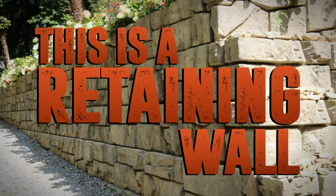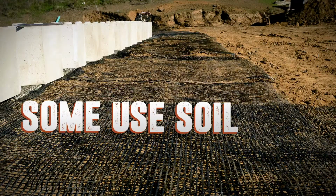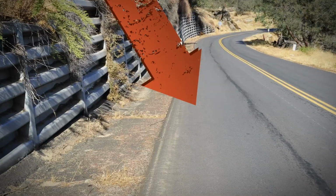This is a retaining wall, so's this, and this. Some use gravity, some use soil stabilization. Either way, they're trying to keep the dirt up here from ending up over here.